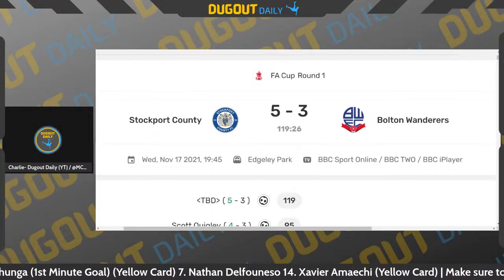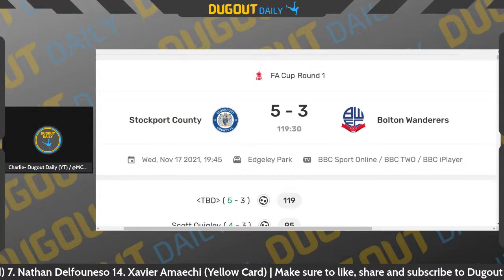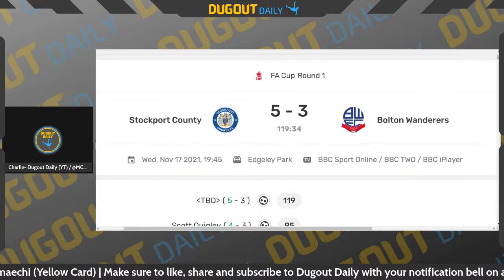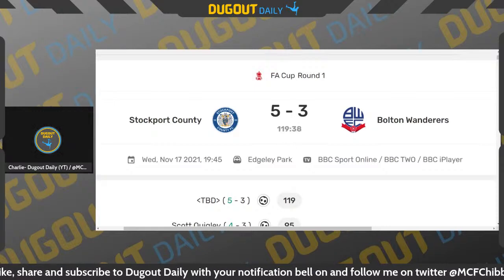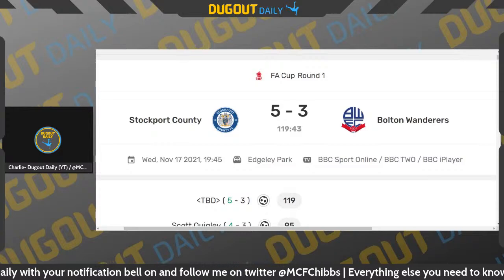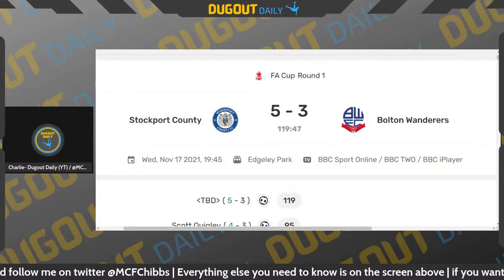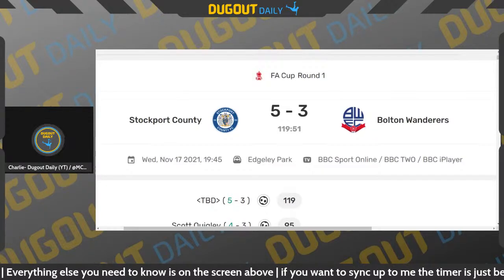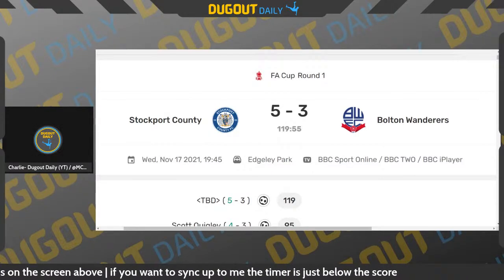Ian Evatt is furious. Stockport fans are delighted. Look at all these Stockport fans on the pitch. You'll love to see it. It's Stockport 5, Bolton 3. And a guy's just run back into the stands. The man who scored whipped his shirt off and the fans nicked it and he doesn't have his shirt now.